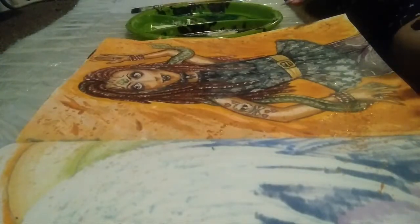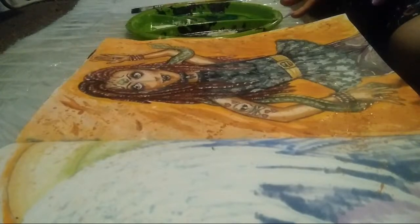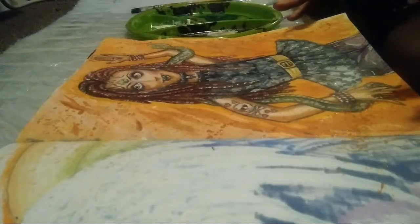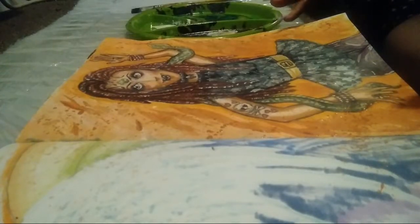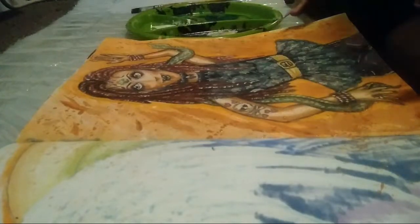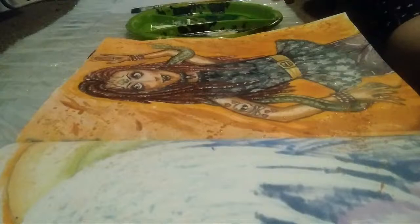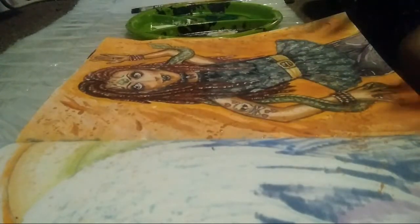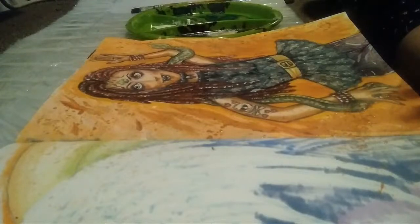Okay, we're gonna let this dry and then we'll finish it probably tomorrow evening with some gel pens and marker, and I think that's all we're gonna really do on it. Oh, and then I want to put Mod Podge on top, of course. That's a new thing I'm doing, is putting Mod Podge on top so it looks like it's all painted. It looks really nice that way.